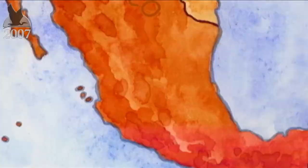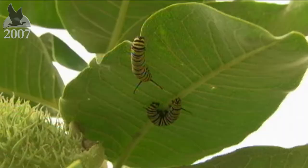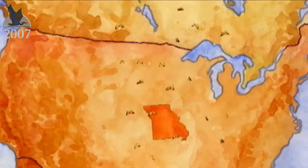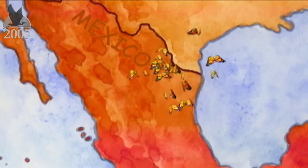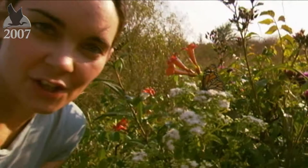In the spring, they move north again, laying their eggs on milkweed plants as they move north. These eggs grow into caterpillars, pupate into butterflies, and continue north. Then in the fall, the butterflies born on the journey head back to the same spots in Mexico, though they've never been there before. Let's join this amazing journey at the Shaw Nature Reserve near St. Louis. Our tour guides, a group of Missouri fifth graders.